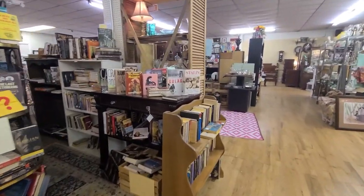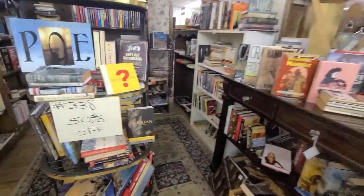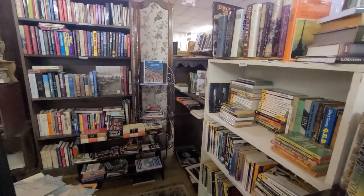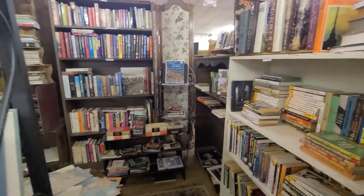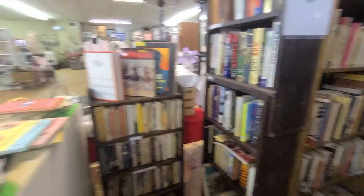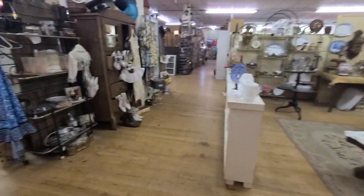I love that antique stores have so many different kinds of dealers. This is just a book booth, and I didn't take the time to go through it this day because, again, we were just skimming the store, but definitely would like to make a trip back to check out that booth.